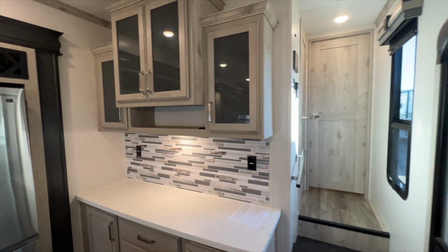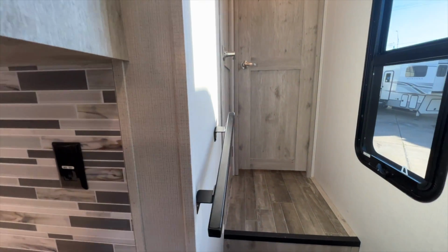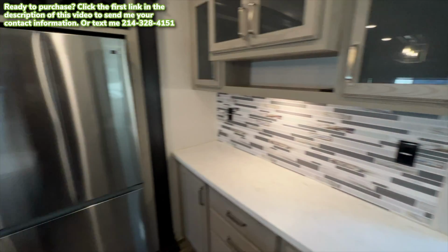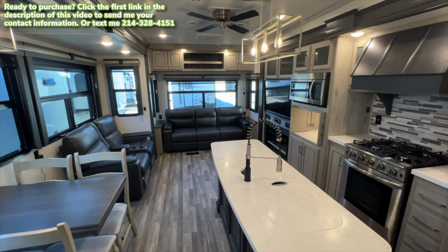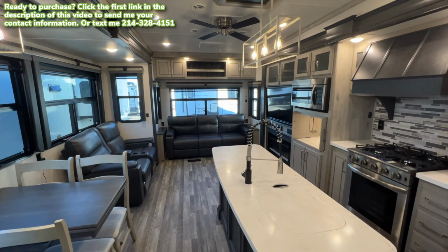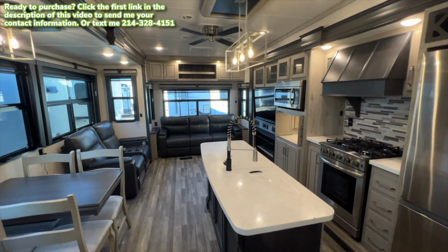And then the price on this, the MSRP on this model here, where's it at on here? The MSRP is $130,926, and we currently have this listed at $88,997.